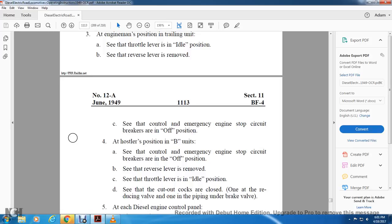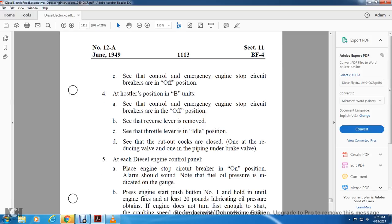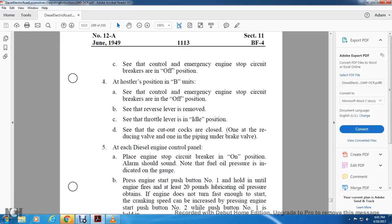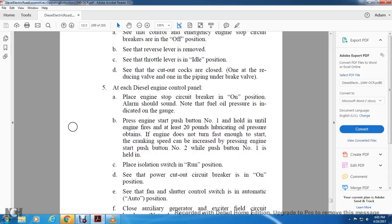See that the cutout cocks are closed and one of the reducing valve lines in the piping under the brake valve. At each diesel engine control panel, place the engine stop circuit breaker in the on position. Alarm should be sounded. Note that the fuel oil pressure is indicated on the gauge. Press the engine start button to position number 1. Hold it until the engine fires. At least 20 pounds lubricating oil pressure should be obtained. If the engine does not turn fast enough to start, the cranking speed can be increased by pressing engine start button number 2 while button number 1 is pushed and held in.